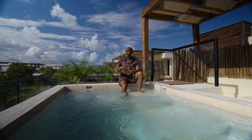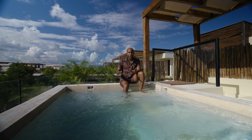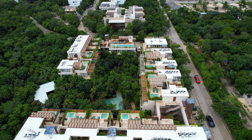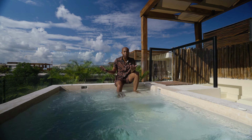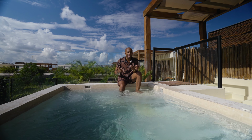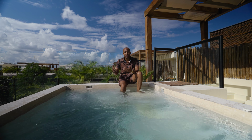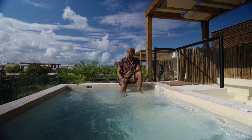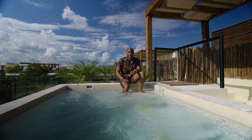This is just an amazing investment property if you're looking for passive income. I have decided to invest in Tulum just because it's a no-brainer. People are coming here nonstop. I have friends here, some are getting as high as 20 to 30% return on investment.